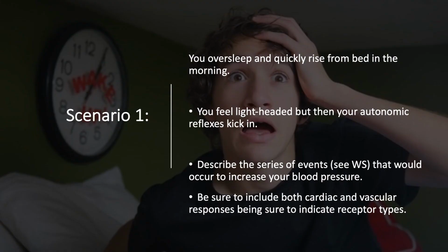Scenario 1, a very likely scenario, at least for me, maybe for you. You oversleep and quickly rise from bed in the morning. You feel lightheaded, but then your autonomic reflexes thankfully kick in. Describe the series of events, and you can write this on your worksheet if you printed it out, that would occur to increase your blood pressure, to counteract that lightheadedness or loss of blood flow to the head. Be sure to include both the cardiac and vascular responses and indicate the different receptor types that we talked about.